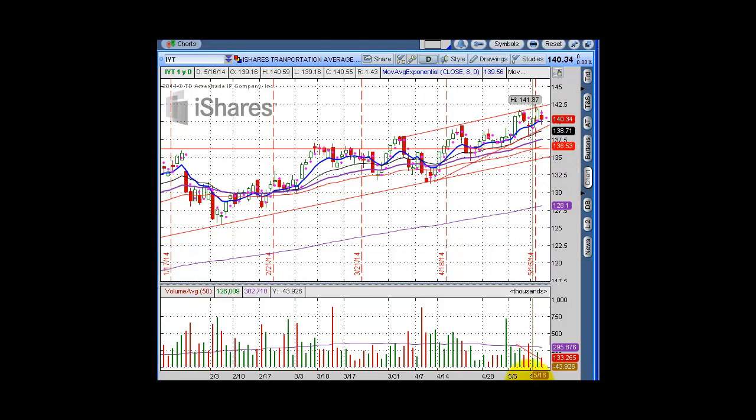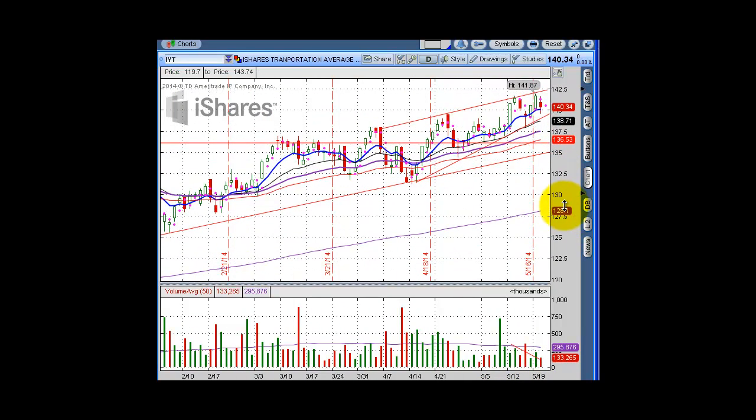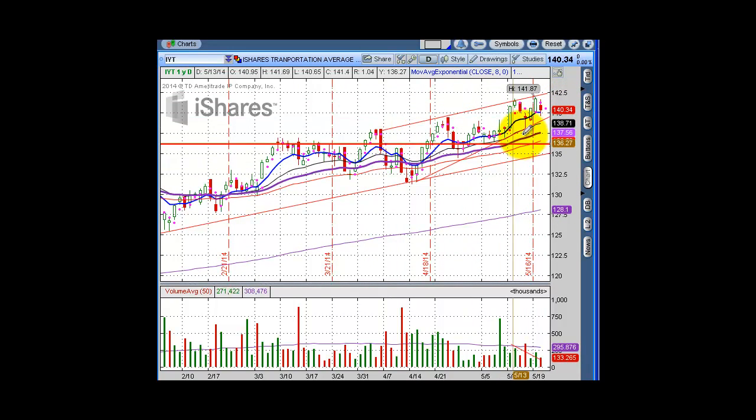Now, the transportation sector is the only index, and it is our leader, holding up relatively well, but it now has a big bearish rising wedge, and it's going to need to break that 20-day, which coincides nicely with that lower trend line. So that 20-day break lower, and if the transports really start to break down, that's just going to solidify that we are now headed lower, and I would say that a local top is in place.